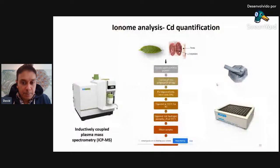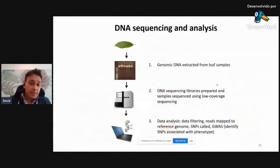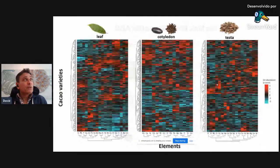For the leaves and beans, we separated the beans into the testa and cotyledons. We dried these samples, digested them with acid, and then analyzed them using ICP-MS. For the DNA samples, we isolated the DNA and did DNA sequencing on them. What you're seeing here are the results from the ICP-MS analysis.